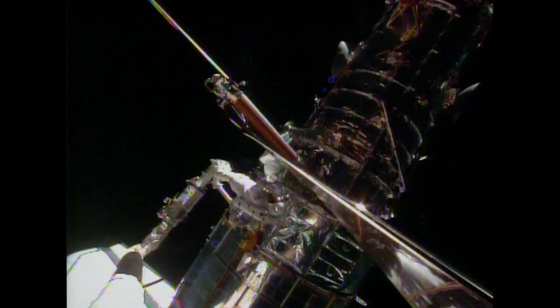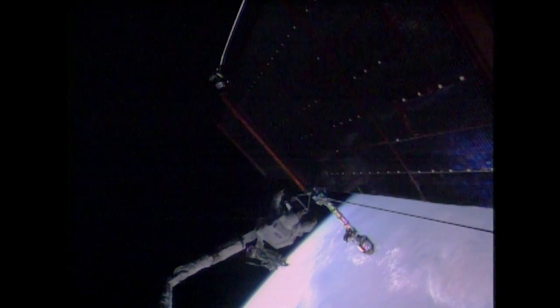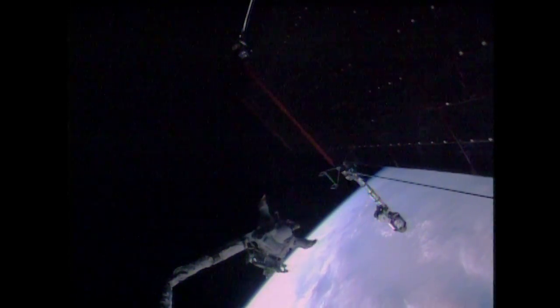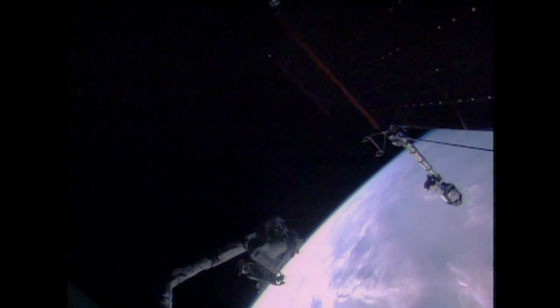So it turns out this whole string of tools was not connected, and it got away from Story, and Claude was awesome. Story just said, "Up, Claude," and Claude looked, and he saw Story, and he saw the tools, and the arm went, "Arrp!" And he was able to grab it, and I don't think we ever reported that to the ground. The only thing the ground ever heard was, "Up, Claude," which is not an unusual command to hear.